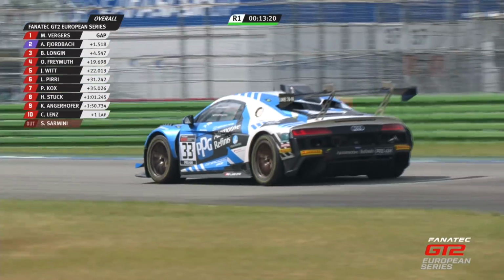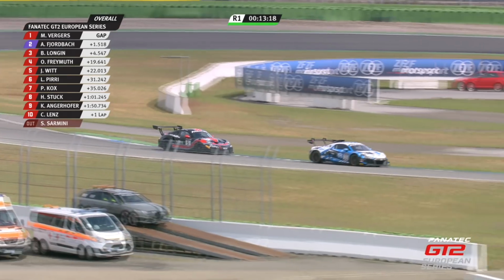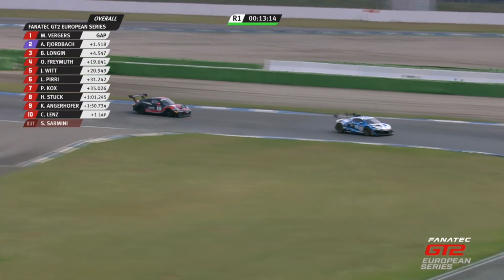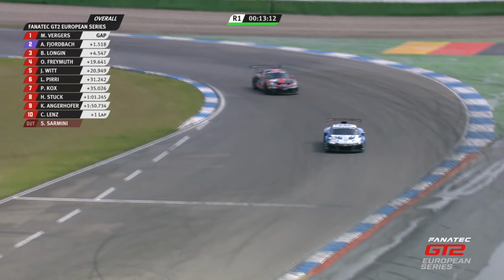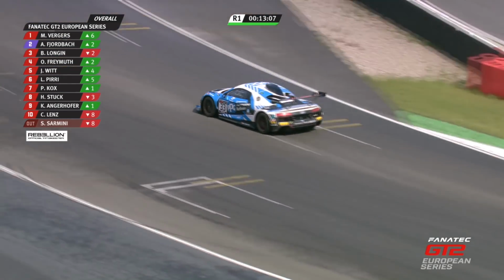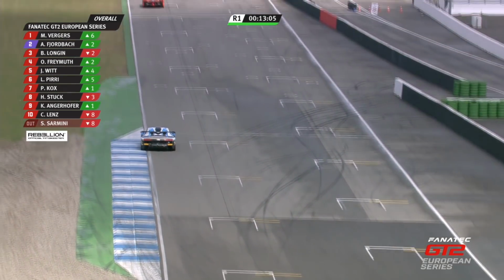So this is obscene, the amount of extra pace that car's got, and it's purely down to having the right boots on. Look at this for the race lead. Easy peasy, up the inside goes Anders Fjordbach, and there's just nothing that Vergers can do. No, it's painful on Vergers' part, because he's trying to get the most out of those tyres, the most out of that car, and he just has to watch the Audi go flying down the inside.